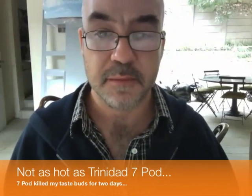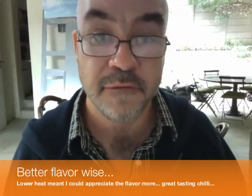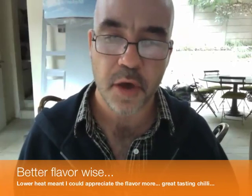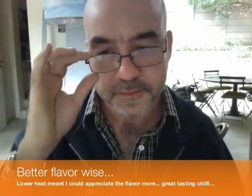If I had to compare it to the Trinidad 7-pod, I would say probably the Trinidad 7-pod for me personally was a lot hotter. These things do vary according to growing conditions, but still, nonetheless, a definite contender in the super hot category. I'm still struggling with this one, but flavor-wise, for me, this had an immense amount of flavor. Very enjoyable chili, but not one you would eat on its own. Hopefully, you would use it for cooking and put it into a nice hot curry. I think it's beginning to calm down now. 9 minutes.